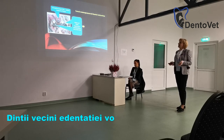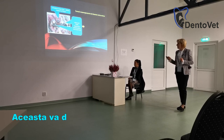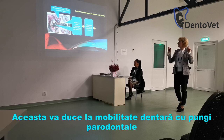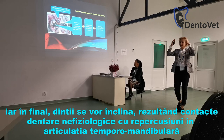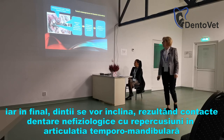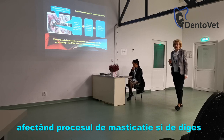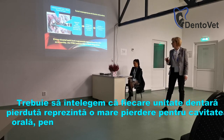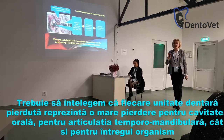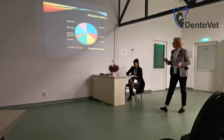The teeth that limit the extraction place will have lost supportive periodontium and bone. That will lead to periodontal mobility and periodontal pockets. And in the end, the teeth will bend, leading to unphysiological contacts with echoes in the temporomandibular joint, affecting the process of mastication and digestion. So we have to understand that every dental unit loss represents a great loss for the oral cavity, for the temporomandibular joint, and for the whole body.